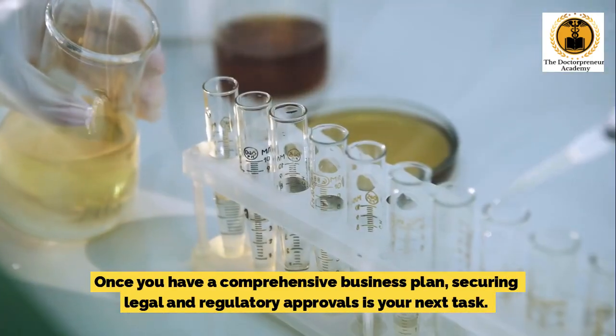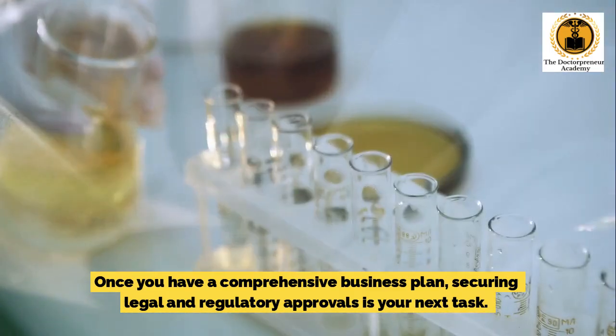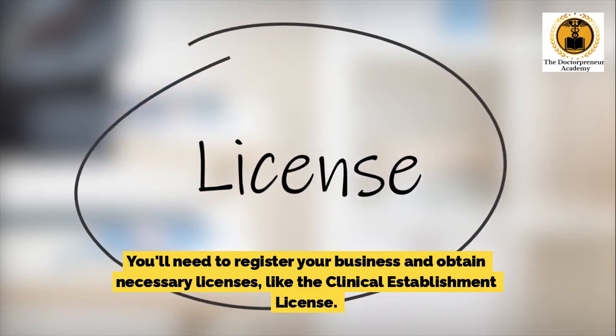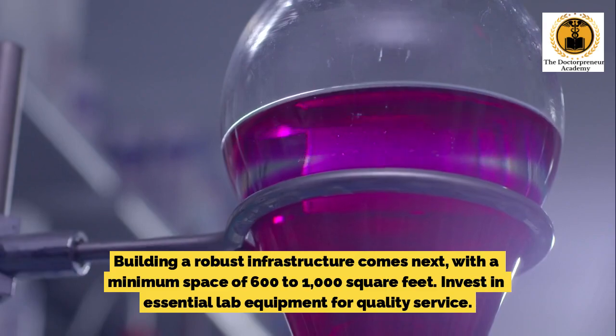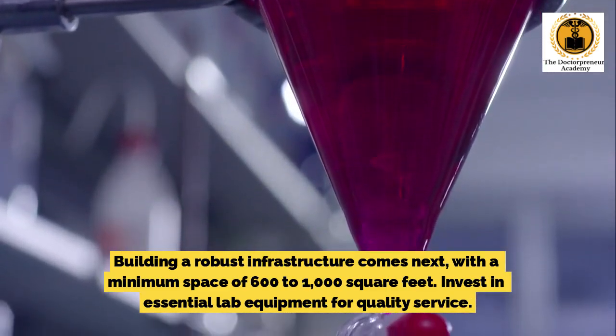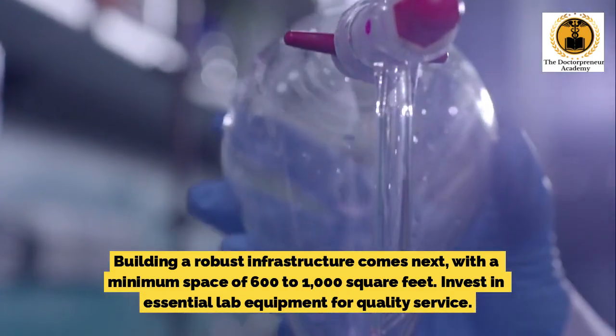Once you have a comprehensive business plan, securing legal and regulatory approvals is your next task. You'll need to register your business and obtain necessary licenses, like the clinical establishment license. Building a robust infrastructure comes next, with a minimum space of 600 to 1,000 square feet. Invest in essential lab equipment for quality service.